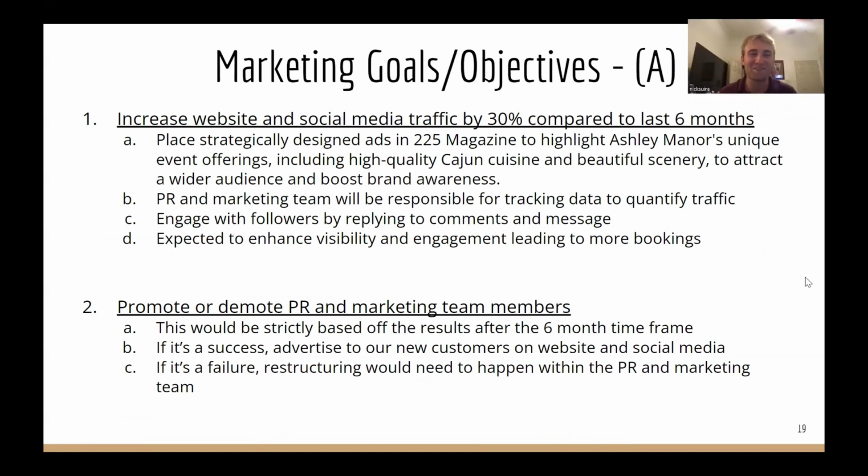Now we're going to start going over the marketing goals and objectives of Ashley Manor. Okay, the first marketing goal and objective is to increase website and social media traffic by 30% compared to the last 6 months. This will allow us to generate more traffic into the door of Ashley Manor and come in and see our product excel.